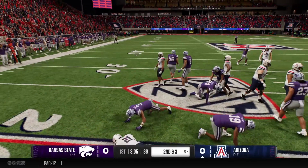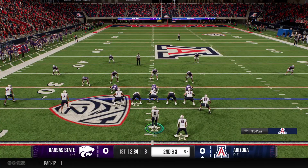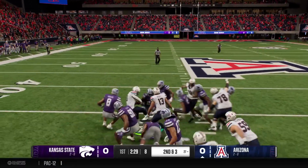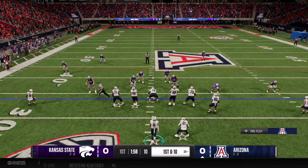Good, solid, determined run there. They'll mark him down at the 27. They can really be aggressive after that last play. It's 2nd and 3. He'll run it again. Fights off a defender. He is tackled, but it'll be a fresh set of downs. They've got a 1st and 10 at the 34.